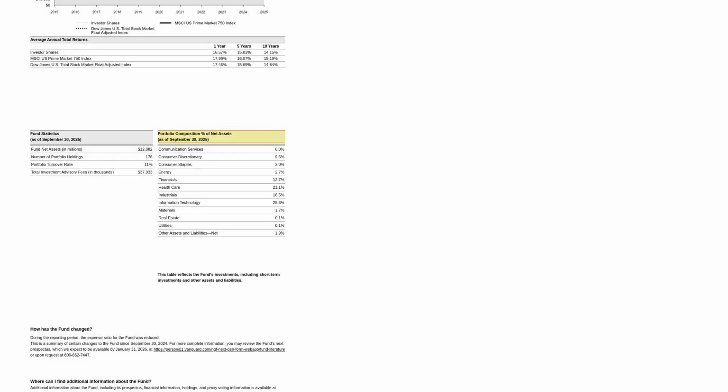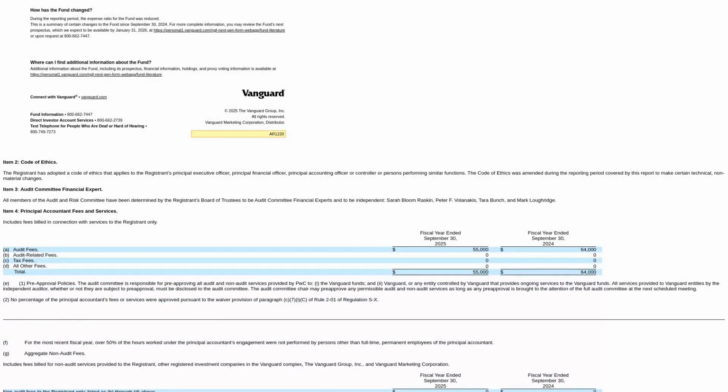Now, let's quickly touch upon the auditors. PricewaterhouseCoopers LLP audited these financial statements. For the fiscal year ended September 2025, the audit fees were $55,000, down from $64,000 in 2024. All other fees like audit-related, tax, and other fees were zero for the registrant itself.